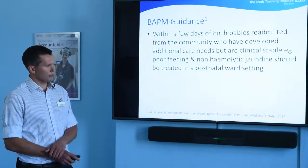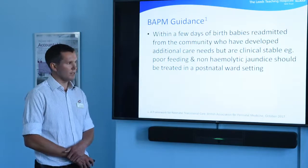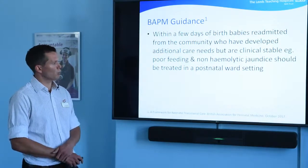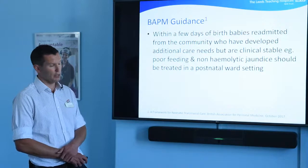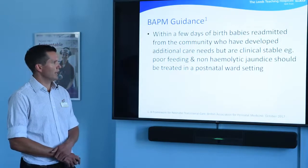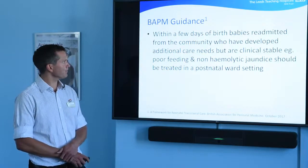This also aligns with the British Association for Perinatal Medicine guidance. So they suggest that babies within the first few days who are required to be readmitted for feeding support or non-haemolytic jaundice, so physiological jaundice, which is very common in newborn babies, are treated on a postnatal area rather than within a paediatric setting. And this is for all the reasons that we've previously discussed.